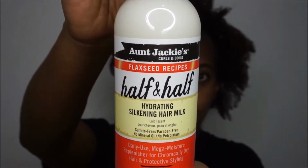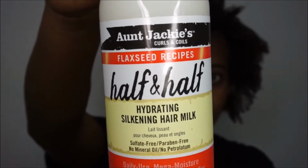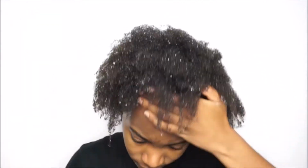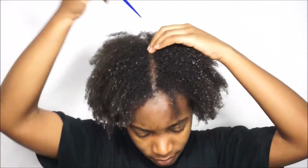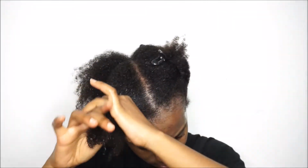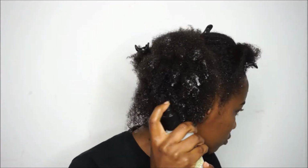So now it was time to moisturize and seal my hair. For starters, I'm using the Half and Half Hydrating Silkening Hair Milk as my leave-in. This used to be my favorite leave-in of all time. I know lots of people hate liquid leave-ins. They don't understand it. They're like, you might as well just use water. But if you have thin hair and you have low porosity hair, it doesn't even have to be this one, just give liquid leave-ins a shot. Trust me.